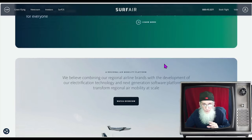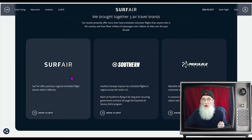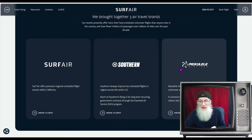Now, they tell us up here, those three brands are Surf Air. This is only in California. Then you have Southern Airways Express. This is their biggest subsidiary doing most of their business. And most of their business is coming from long-term recurring government contracts through the Essential Air Service Program, whatever that is. And then their last brand, this is for Hawaii and all the connected islands. This is Mokulele. I'm probably pronouncing it wrong, but maybe I'm not.